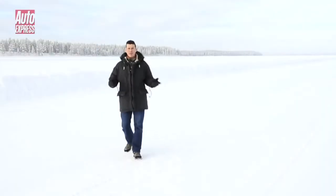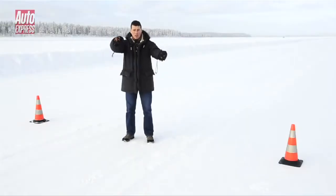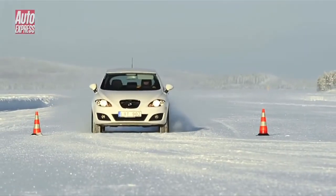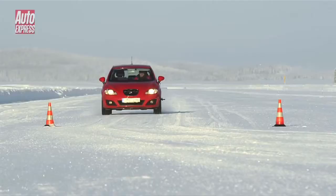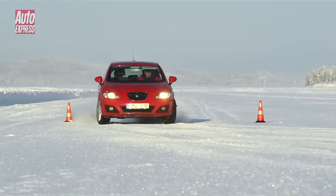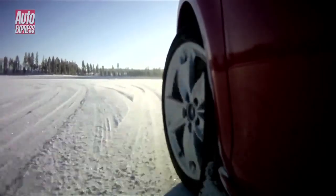Our final test is about making an emergency manoeuvre. When our cars reach this gate, the drivers will suddenly apply half a turn of lock as if something stepped out of the road in front of them and they're trying to avoid it. First up, winter tyres. The white car responds to the sudden steering input, almost as though it's on a dry road. Now for the summer tyres. This time the driver turns the wheel, but little happens. In fact, the car pretty much ploughs straight on.